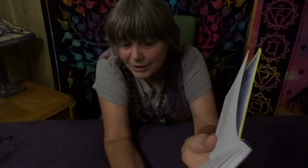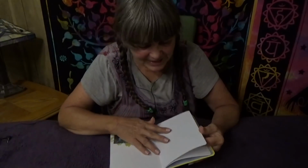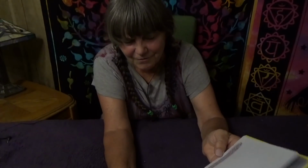So this is a great little art journal. It's blank except for some of his paintings, watercolors, and some great uplifting quotes. This one says, "If what you're doing doesn't make you happy, you're doing the wrong thing." Cute photo. So there's lots of room for doodles and paintings and sketches. Some notes. Don't be afraid to scrape the paint off and do it again. This is the way you learn. Trial and error, over and over, repetition.